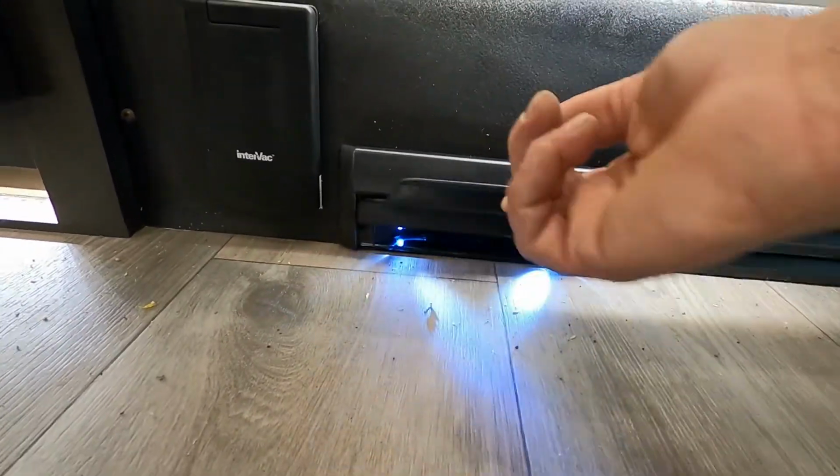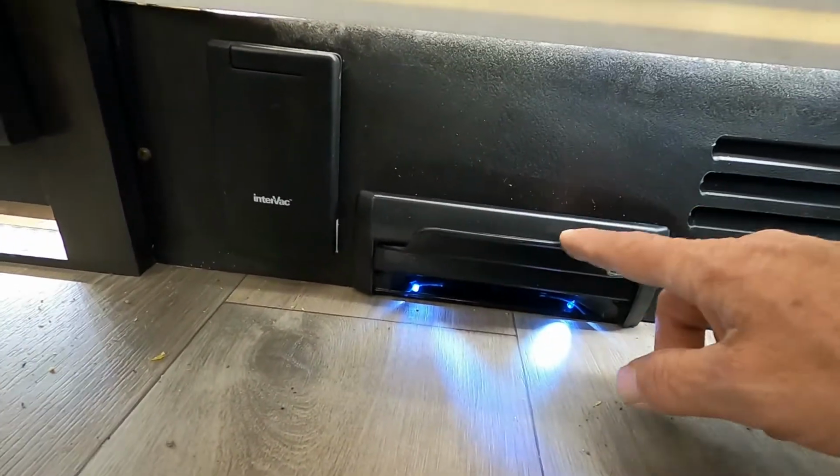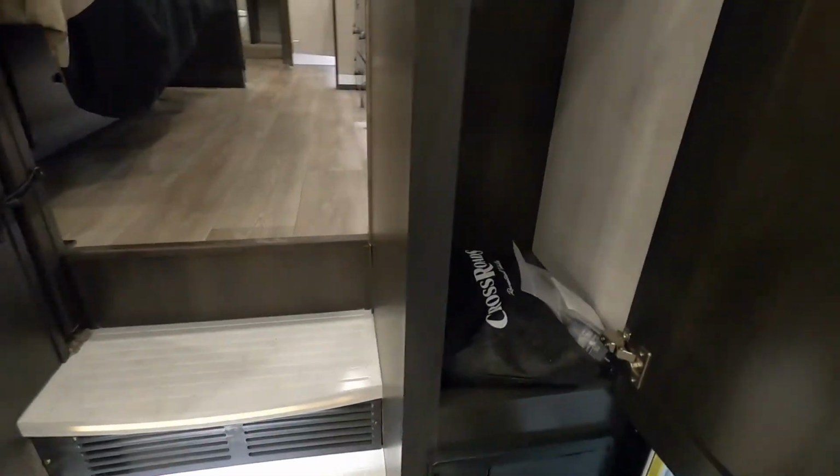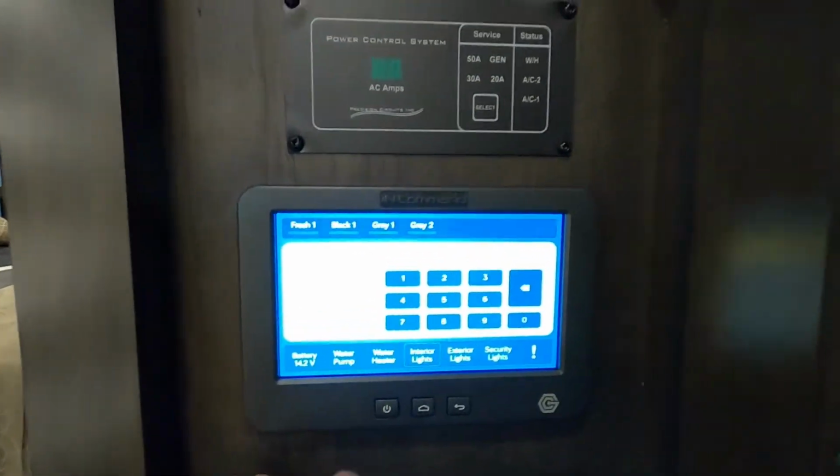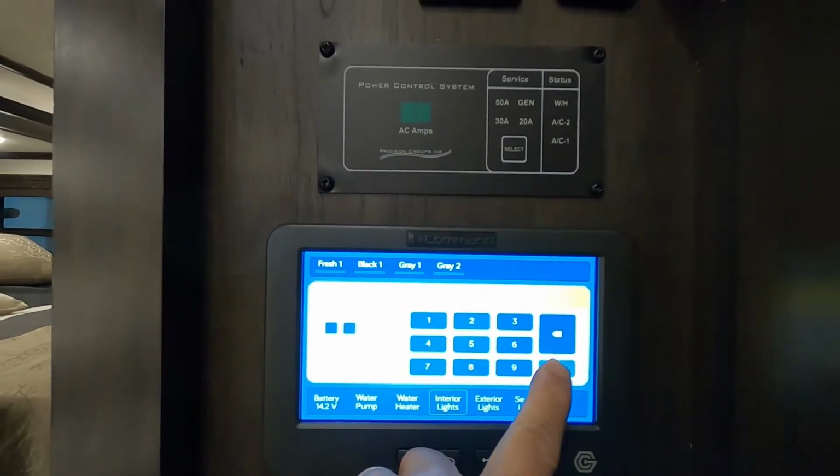And while I'm down here on the floor, your vacuum system in here, simply lift and sweep away. Close it and it shuts off. Coming to your control panel. Turn that on. It's always preset at 4 zeros.